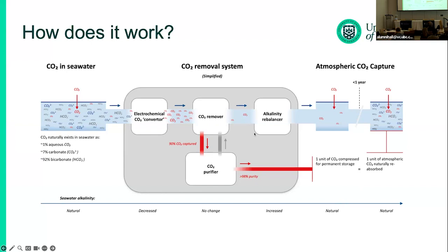We now need to actually absorb the CO2 from the atmosphere. So the carbon dioxide depleted water needs to have the same number of moles of base put back into it as we had moles of acid put in to extract the CO2. And then at that point, the water is released and it can absorb CO2 from the atmosphere, which will initially happen very, very quickly because there's a very strong air-sea CO2 gradient. And over a timescale of a year, but with most of that happening in a much shorter timescale, the CO2 will be absorbed and the seawater will have exactly the same chemical composition as the water that came into the plant.